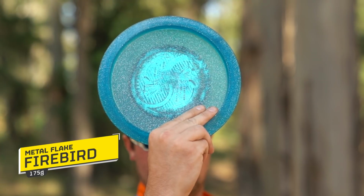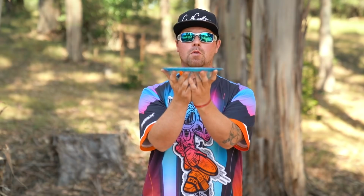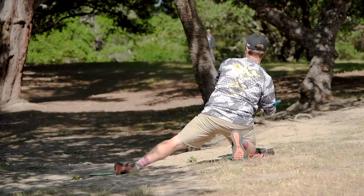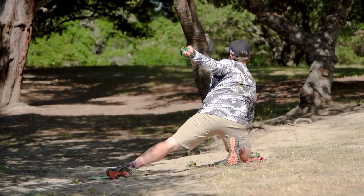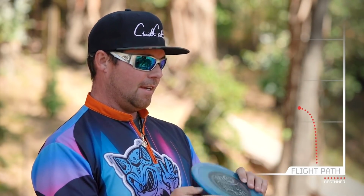It's nice and flat. I like the metal flake because I feel like they're a little bit more beefy than the other ones. And I also like to use a little bit lighter on my metal flake Firebirds. This is a 170 here. Was a gift from my buddy Mike, so thank you for that. It's been a workhorse in the bag, and definitely love using this one for my sidearms.